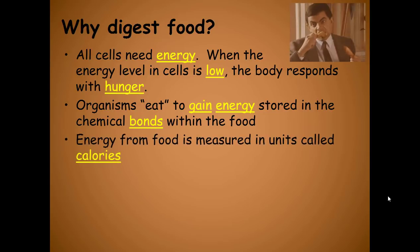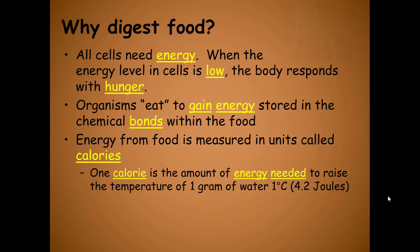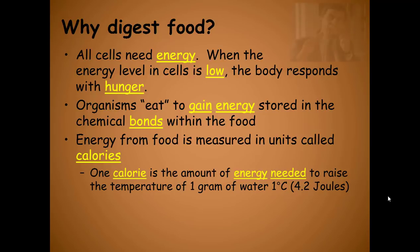Energy from food is measured in units called calories, and 1 calorie is the amount of energy needed to raise the temperature of 1 gram of water 1 degree Celsius. And if you'll remember when we talked about work, a joule is the measurement that we use, and that actually is equal to 4.2 joules.